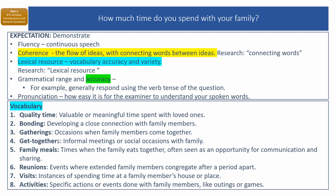Bonding, meaning developing a close connection with family members. Gatherings, meaning occasions when family members come together. Get-togethers, which are informal meetings or social occasions with family. Family meals, times when the family eats together, often seen as an opportunity for communication and sharing. Reunions are events where extended family members congregate after a period apart. Visits are instances of spending time at a family member's house or place. Activities are those specific actions or events done with family members, like outings or games.